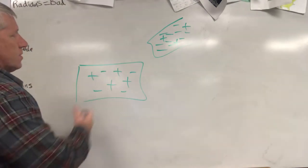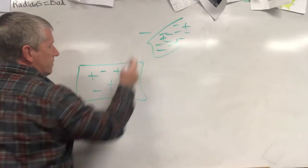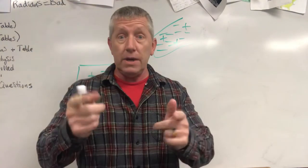And so the same thing is going to happen here. We're going to create a dipole, but for the opposite reason. These electrons, this is very negative, these electrons go, ew, run away. They're like Sir Robin. Sir Robin, from Monty Python and the Holy Grail.